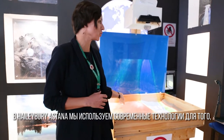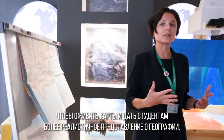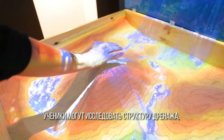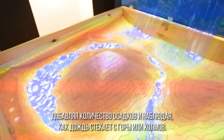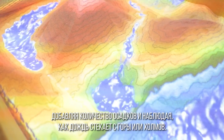At Haileybury Astana, we use modern technology to help maps come to life to give students a more realistic experience of geography. Pupils are able to investigate drainage patterns by adding rainfall and seeing how the rain gets drained down the mountains or hills.